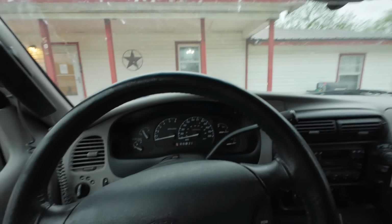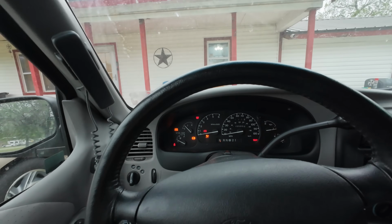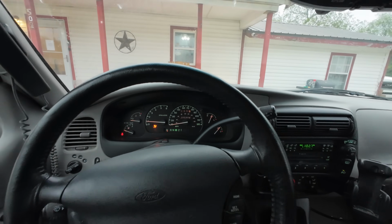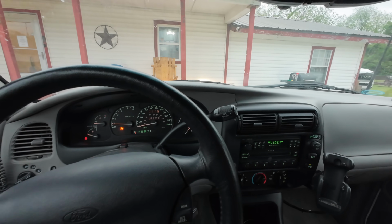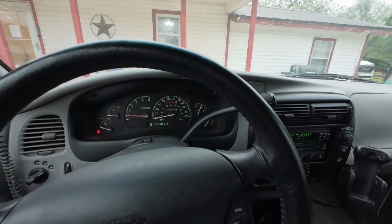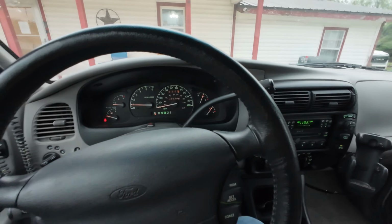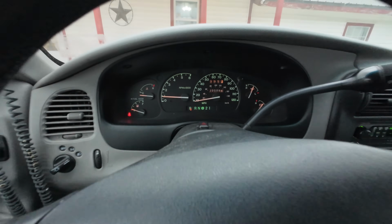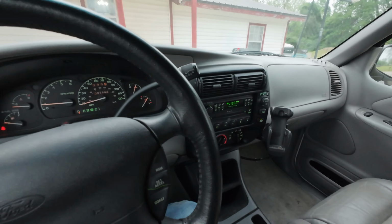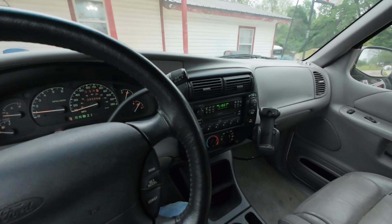So I can't run this for very long because it's very low on fuel. But there it is. This is the last video. This is the farewell video. I want to make sure that everybody can clearly see that it still runs. It drives. Well, I'm not going to take it on to drive. It literally has very little gas. I want to save that. I think it's being transported anyway. So I might have a little bit of gas in the shop that I can put in this.